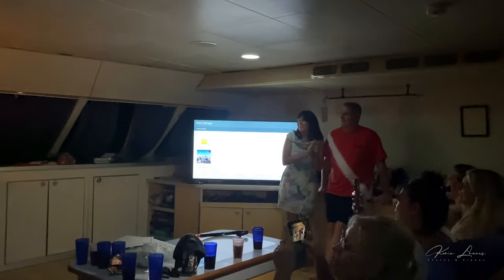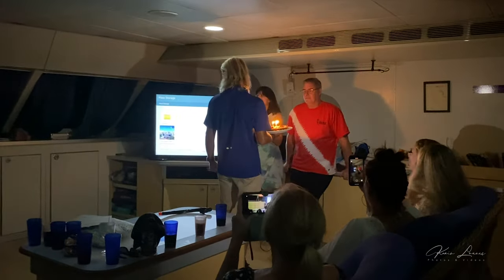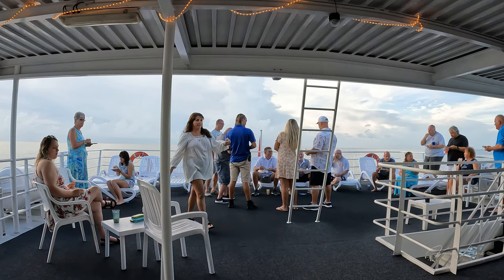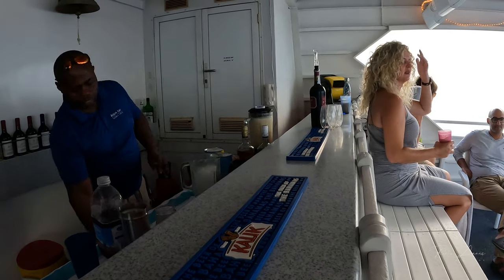Thursday before the end of the trip, after the captain's dinner, the crew organizes a photo and video contest. The winners get a prize and a chance to win a trip on the Aqua Cat. After some entertainment and fun activities, everyone meets on the deck for a cocktail party.